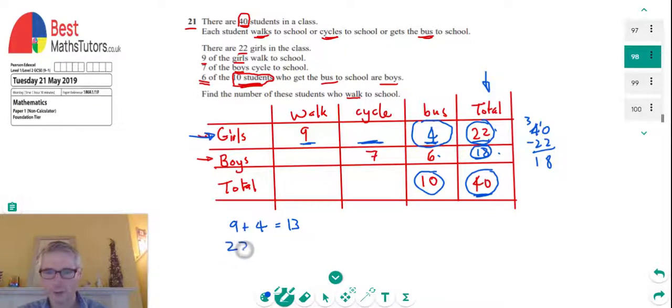So 22 minus 13. And if I do that, just borrow from there, I can see that must be a 9. And 1 from 1 just gives me 0, so it's 9. So this value here must be 9. And that makes sense because we can see that 9 plus 9 is 18, plus 4 does give me 22.